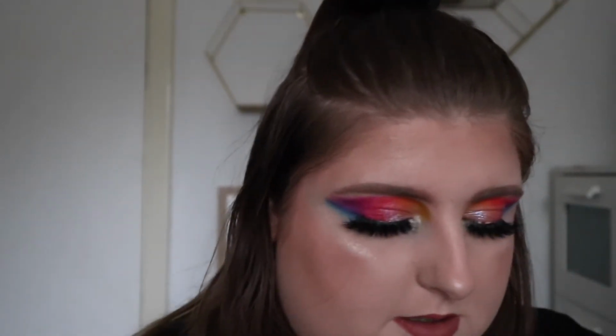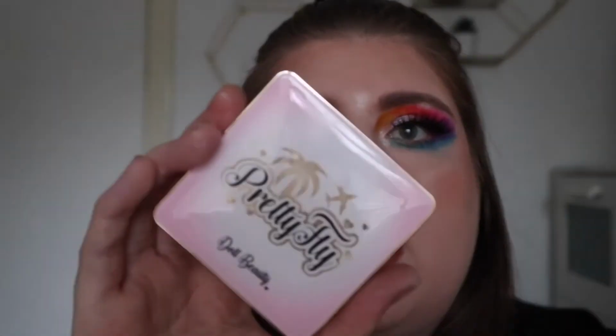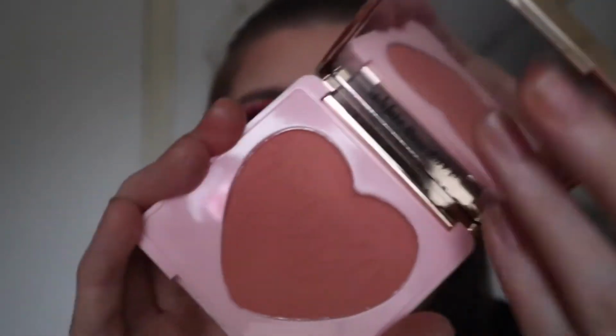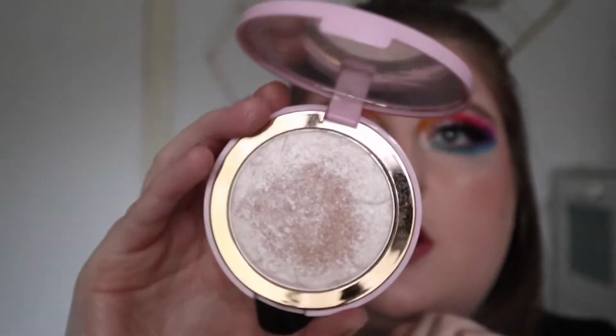I'm going to show you guys. I know this is nothing to do with the palette, but I just thought I'd quickly show you. These are stunning. Look at that gorgeous colour. And then I've also got the Doll Beauty highlighter on in Like a Diamond, which looks like so. It's super pretty, again very blinding.